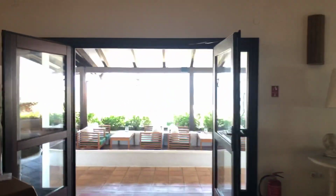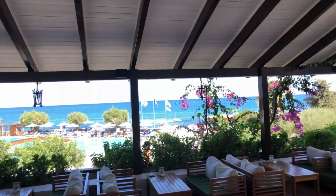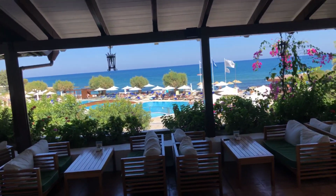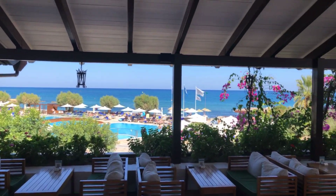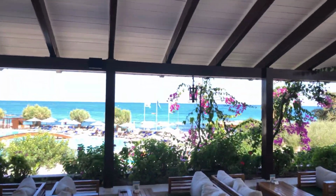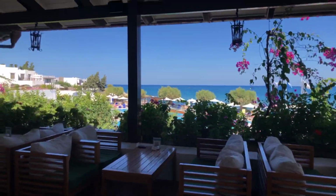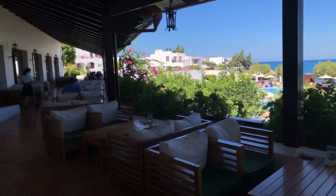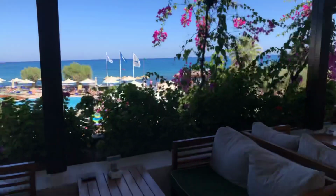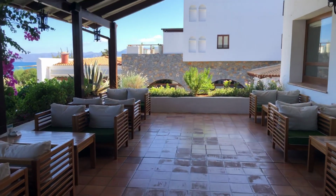And you should now start to see, as we come through, the blue. Look at that. That is what it's all about, isn't it? It certainly is. The blue of the sea, the blue of the sky. You've got a swimming pool. Now, this is only a small part of the resort. So we're going to take you around. So come on board. There's a lovely covered terrace here, which we've sat here many an evening and had a cocktail or a lunchtime.